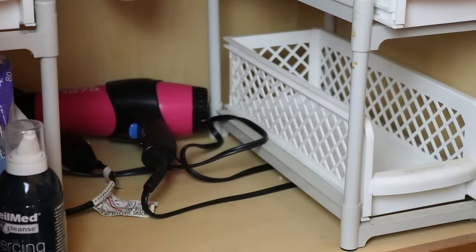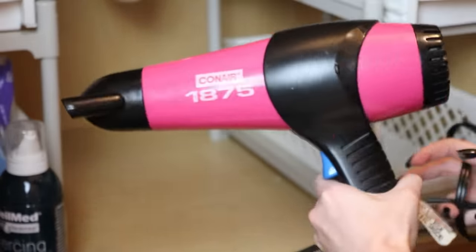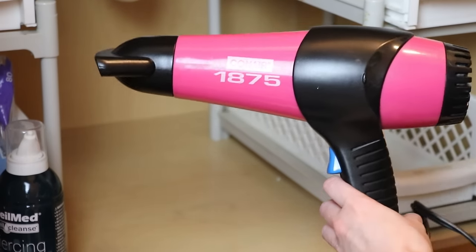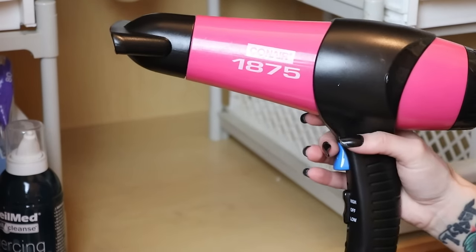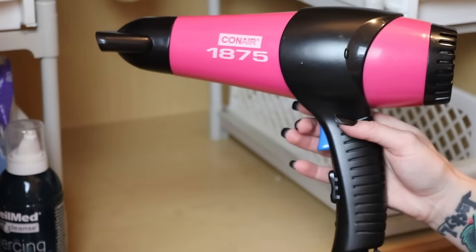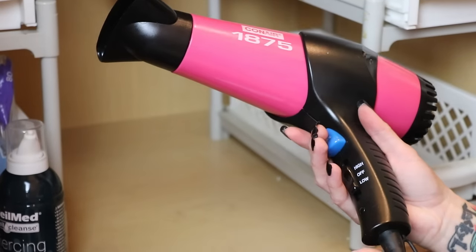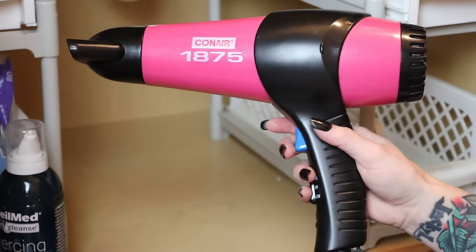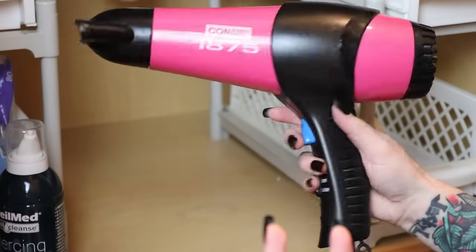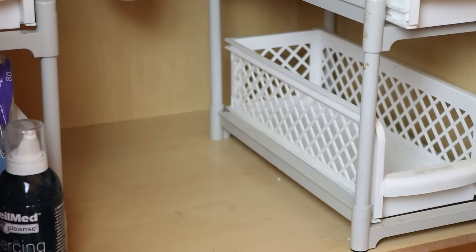We also have my hair dryer in here as well. So this hair dryer is so incredibly old. I have had this for probably like 13 years. I hardly ever blow dry my hair just because I don't ever use heat on my hair. But I think I'll hang on to this because since I don't use it very often, when I do use it, it still gets the job done and it's totally fine. So we are gonna keep my hair dryer, even though it is literally ancient and old.